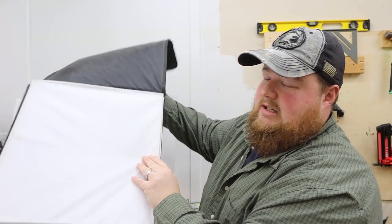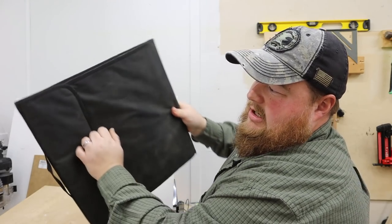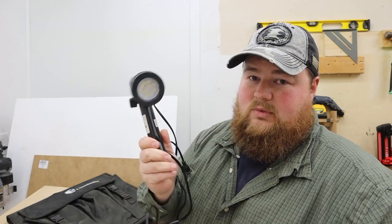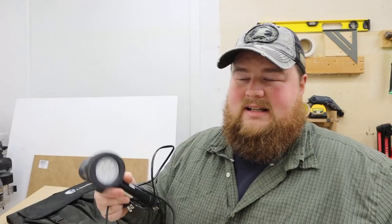The big benefit is this does fold up. It is not very large, and this unit itself actually came with LED lights. And all in all, not very expensive to buy, but pretty useful, and I'd say we got our money's worth out of it over the years.